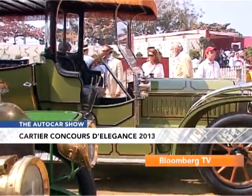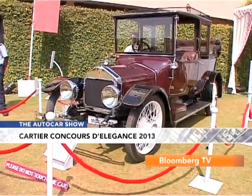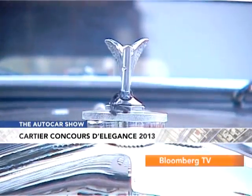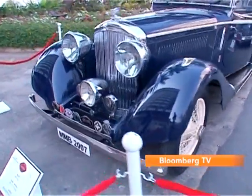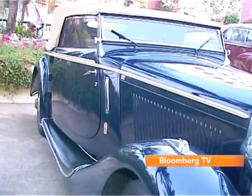Spending a day at the concours is like traveling through time, with the cars opening up windows into different decades. But it's the history behind each car that makes the concours all the more fascinating. This car was originally displayed in the 1934 November Paris Motor Salon, and at that time it was a 4-door saloon. The car went back to UK.